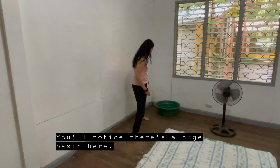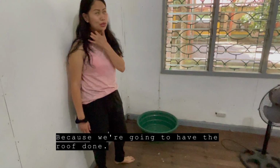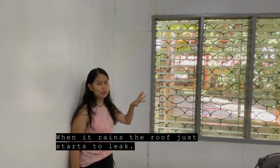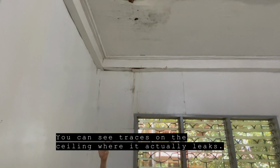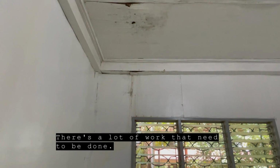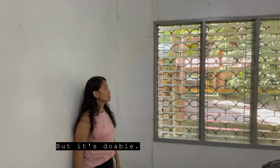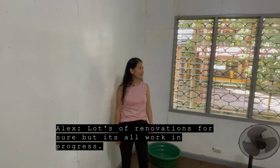Mapupunan nyo, meron tayong palanggana dito. Kasi gagawin yung roof dahil pag umulan, sobrang tumutulo yung bahay. Makikita nyo sa ceiling, oh. 'Di ba? Kaya, madaming work, pero it's doable naman, no, Lex? Yeah. We're just gonna have lots of renovations for sure, but yeah, it's all work in progress.